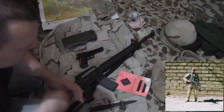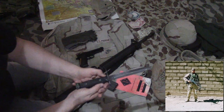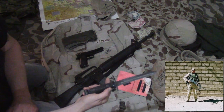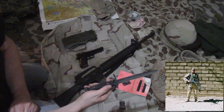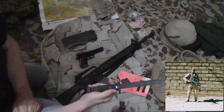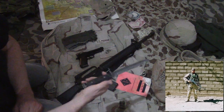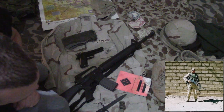Okay, talking about the knives. This was the issued bayonet at the time, the skinny pig sticker here. This is the same type of bayonet they had in Vietnam, and we continued to use it through the Iraq invasion. It was eventually replaced by the current issue Marine bayonet, which we ended up getting in 2004. On my second deployment we had the newer bayonets, but this is the one we carried during the actual 03 invasion.